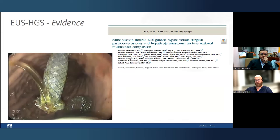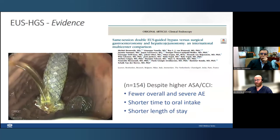Of course, we're pushing the envelope again. So also patients with combined obstruction, gastric outlet together with biliary obstruction. And we published our data this year comparing same session double EUS bypass, so same session hepaticogastrostomy together with gastroenterostomy, versus surgery. And what we saw in those 154 patients was that EUS led to fewer overall severe adverse events, shorter time to oral intake, and also shorter length of stay. And this despite treating patients with more comorbidities.